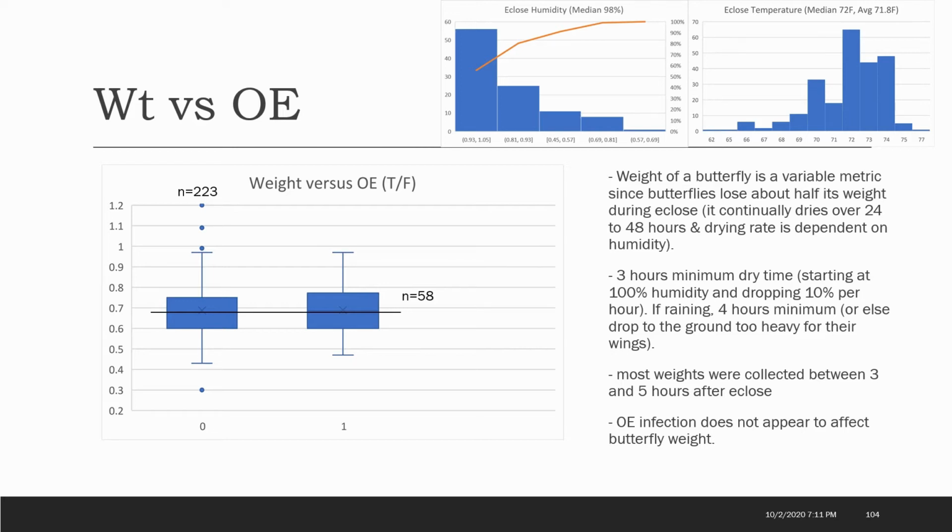So they continually dry over 24 to 48 hours. You're catching a falling knife, if you will, when you're trying to measure the weight of the butterfly. Since it is drying, it is dependent on the humidity. Most of the weights that I've captured were collected between 3 hours and 5 hours after eclose.